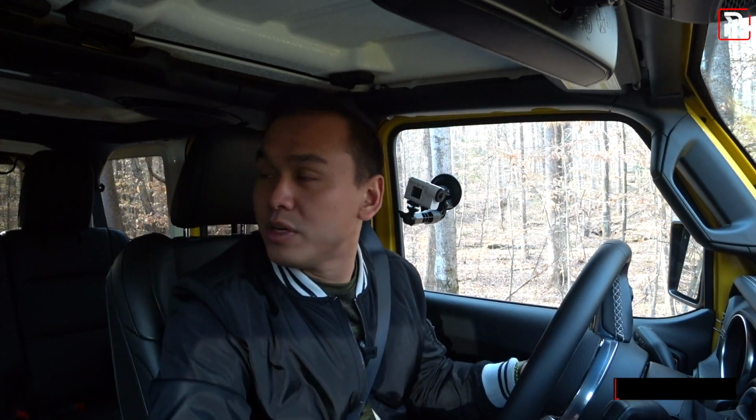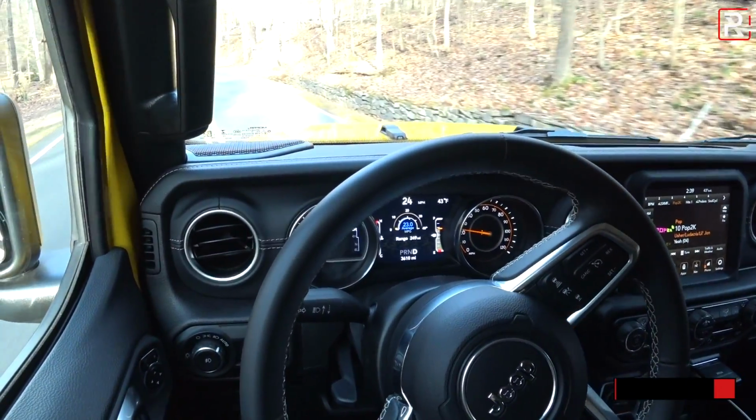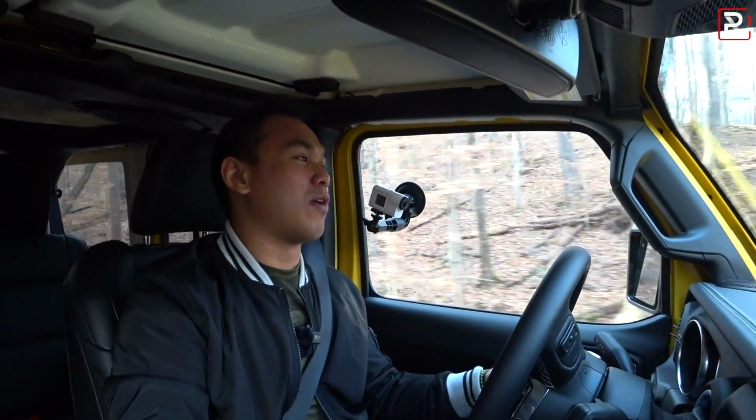So let's get this out on the road. I've babbled enough about this engine. Put our foot down. And just like I expected from a diesel engine, lots of off-the-line power. This is just stupid amounts of power for a Wrangler.